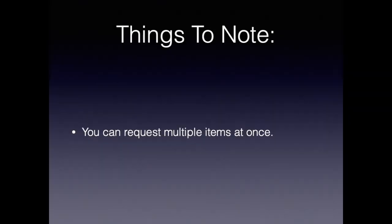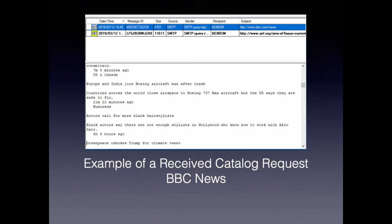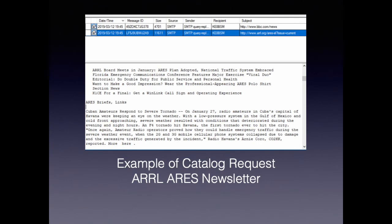So that's that. Cool thing about requesting catalog items, you can request more than one at a time, which is really cool. Just saves you time from having to connect multiple times. So I just wanted to show that one real quickly. Here's, I think this one is the ARRL news, or no, this is BBC. This is what a BBC top news email looks like in Winlink. This is what the ARRL Air Race E newsletter looks like in Winlink.